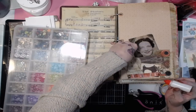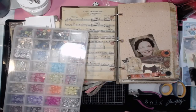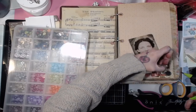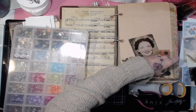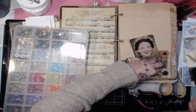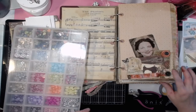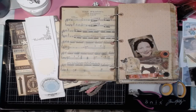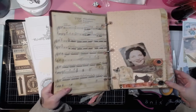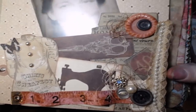Okay, and then some hot glue. Stick down this little dude. There we go. Because that has like a vintage look to it, even though it's a fairly light plastic. Doohickey. Alright. Okay. I think we're done. Cute.